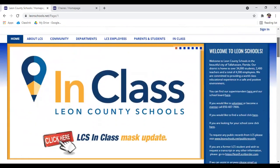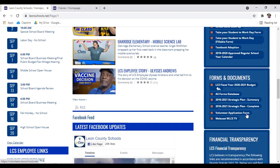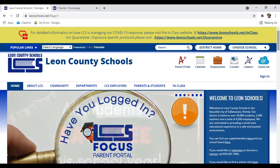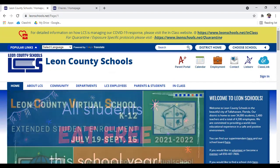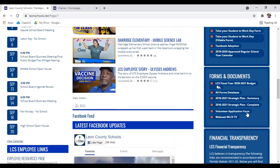Once you're here on the home page, you're going to scroll down and look to the right-hand side, and you'll see volunteer application form. Click that, complete it. It's all digital, and turn it in. Now, for the first 9 weeks, there are no visitors or volunteers allowed on campus. This is a district-wide policy just to ensure the health and safety of all students with these COVID protocols. But for when it does open up, you'll want to make sure that volunteer application is completed and verified. That way, you won't have to wait for that verification period. It'll already be done. Again, this is where you can find it, fill out the information, it'll be done online, and you're good to go.